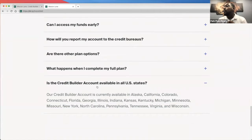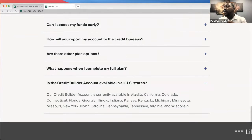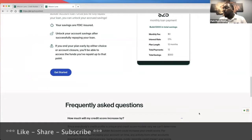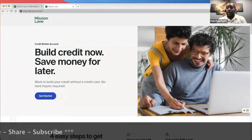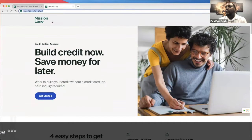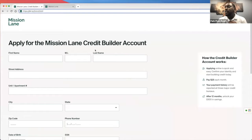Is the credit builder account available in my state? Very good question. So the credit builder account is currently available in Alaska, California, Colorado, Connecticut, Florida, Georgia, Illinois, Indiana, Kansas, Kentucky, Michigan, Minnesota, Missouri, New York, North Carolina, Pennsylvania, Tennessee, Virginia, and Wisconsin. Okay, so sorry, guys, if your state is not on here, but don't worry. Of course, to get more information, just click the link right at the top here. Either way, the link is right here at the top, guys. And then, of course, once you click on Get Started, you'll be able to fill out the application and you should be good to go.